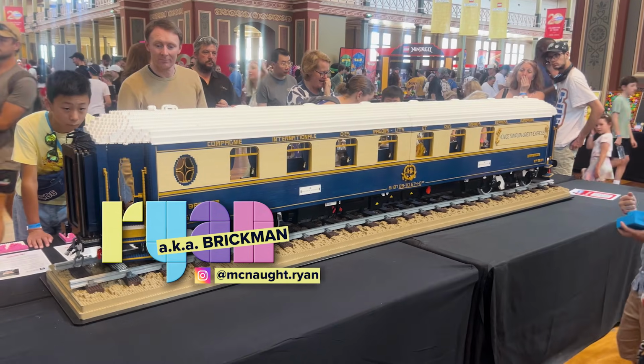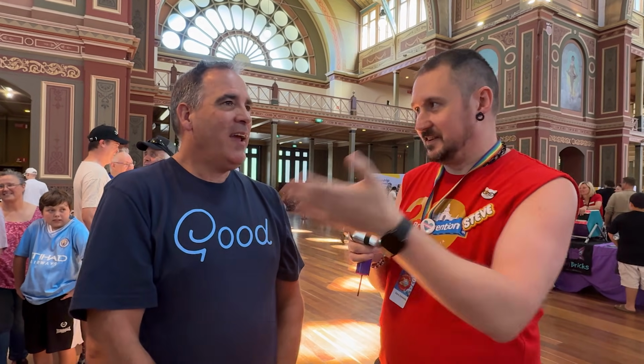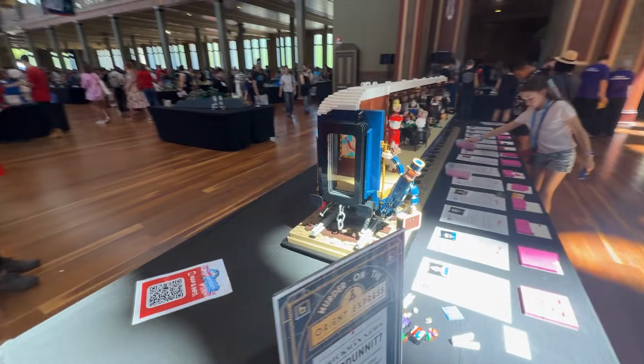We're here with the very famous Brickman. He's got this awesome Murder on the Orient Express build. What part of you or your personality is most present in this build, do you think? Yeah, look, it's probably much like the movie and the TV show. It's probably the storytelling. I love telling stories with Lego.